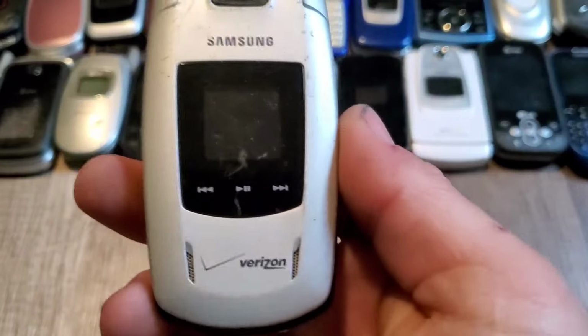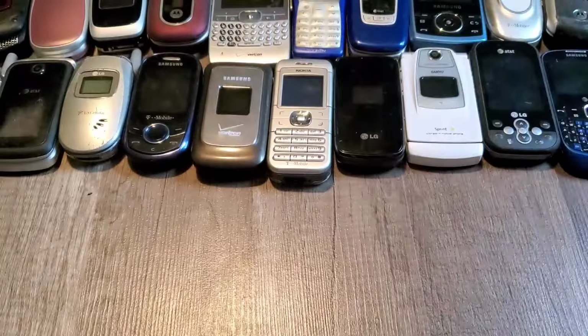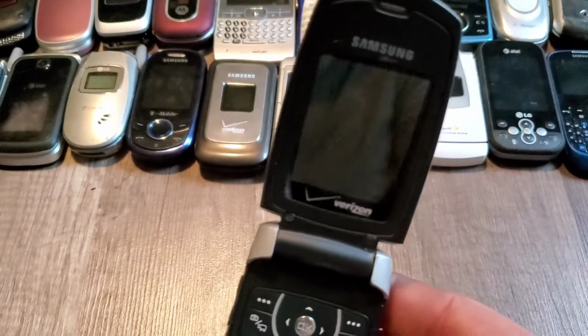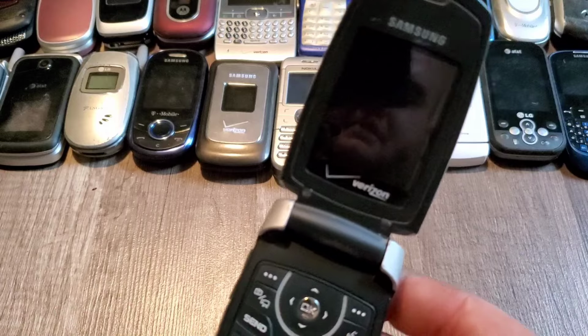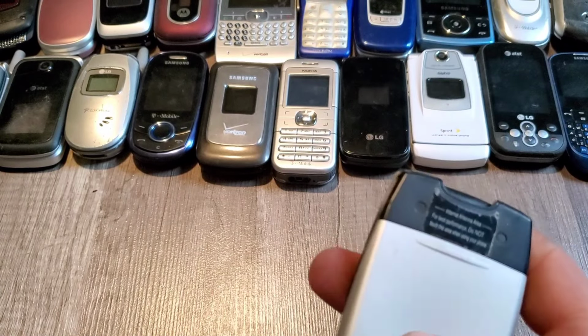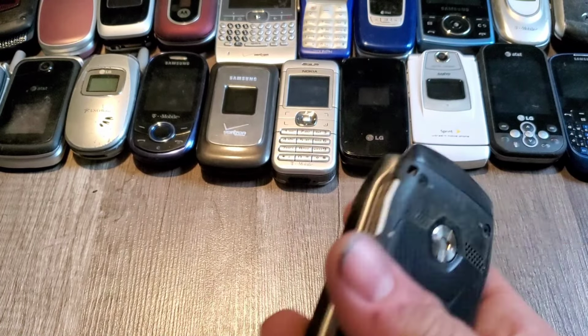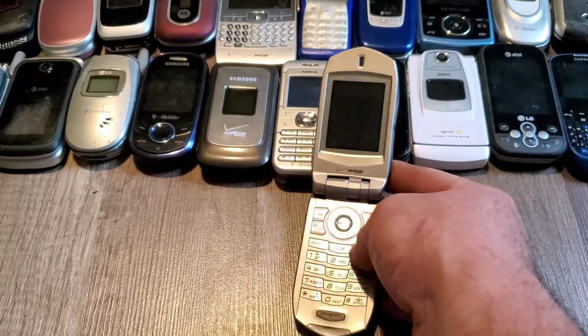Almost. Here's another Samsung. Let me see if I grab this one with the model. It is a SGH U540. It may be charged, maybe not. Oh, it doesn't have battery in it. So that one here is a Casio again. Let's see what this one is. Casio G1 folder. So I think this is just the black one of the orange one that I have. It should turn on though.